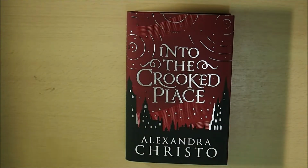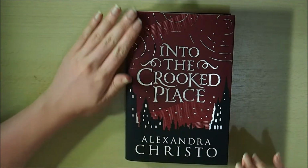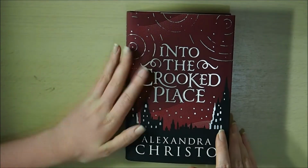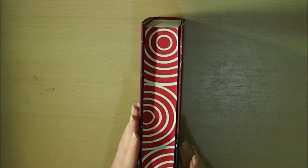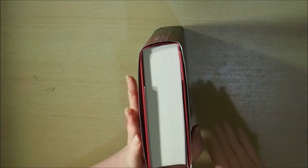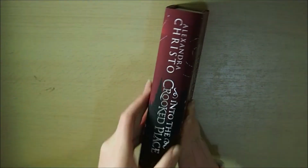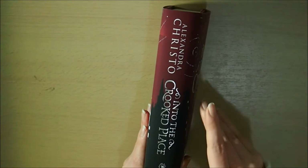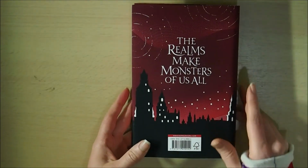The first one I'm going to start with is Fairy Loot's Into the Crooked Place by Alexandra Christo. From what I know, this was an exclusive cover, and it also came with sprayed edges, these stencil sprayed edges. It is only on one side, so you'll see the top and the bottom are completely white. Then we've got our spine, which has silver foiling, and at the back of the book it says, "The realms make monsters of us all."